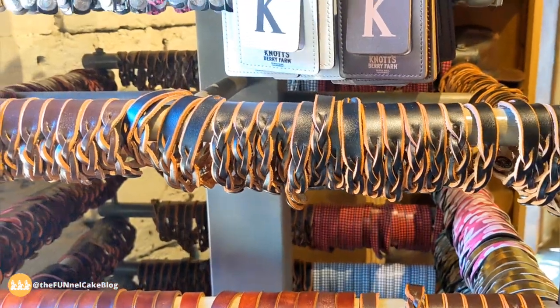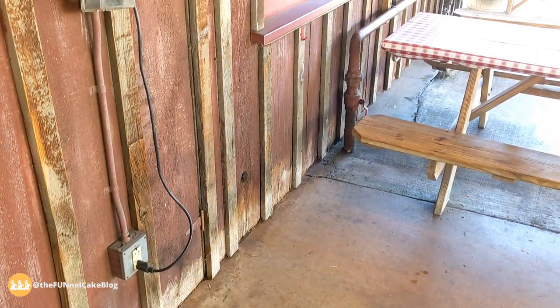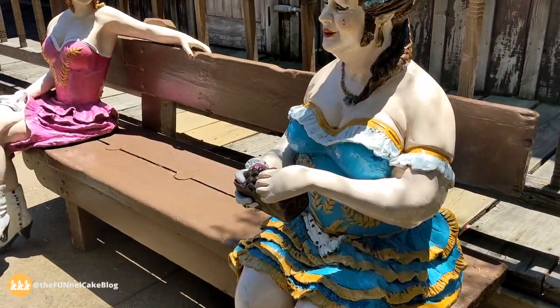So these are from over by the barbecue, right? Yeah, okay. So it's all been moved in here. So the leather shop that used to be here is now gone, and they moved it over to by Indian Trail. That's it here from Knott's Berry Farm.